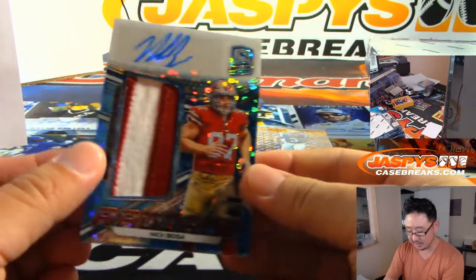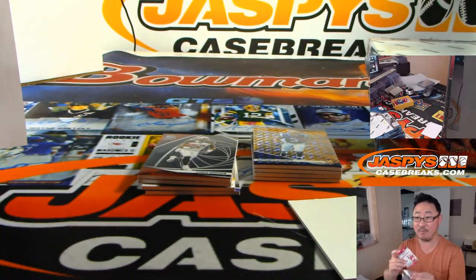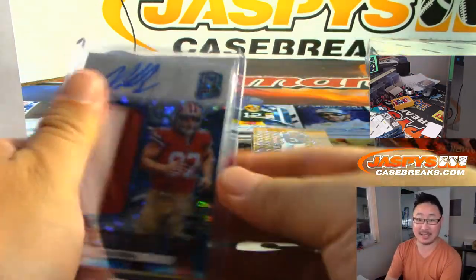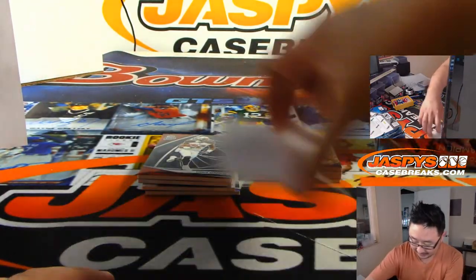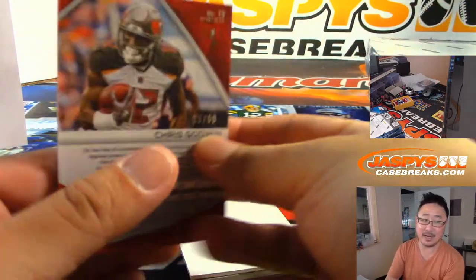There's Nick Bosa, two-color patch and autograph. Radiant. Oh, Tim Langston saying they'll have to score 40-plus for them to keep up. G-Lo Gabe saying can't stop Mahomes mania. I don't know, but what about Action Jackson? 80 out of 99, Nick Bosa for the Niners. That's for Jacqueline. I think that's going to be good. I wish that was a primetime game.